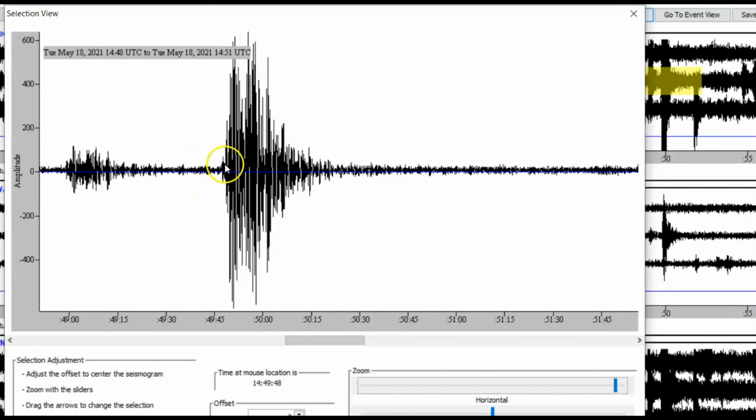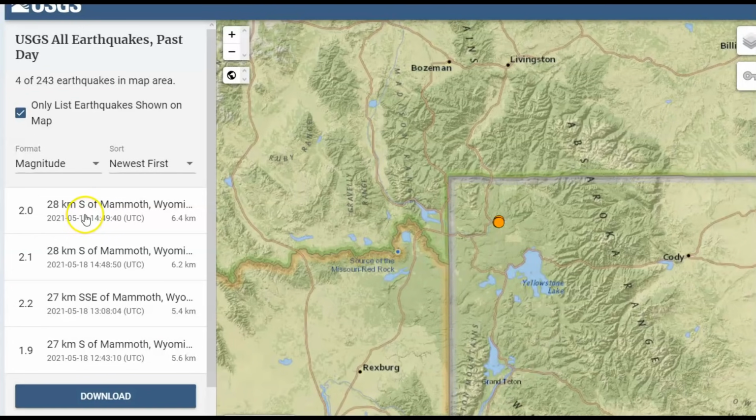This has got a P wave on it. The P wave is the sound of the earthquake. And then the second wave would be the actual earthquake itself as it shakes the ground. 2.0. 2.1. Yeah, the second one definitely was larger than the first one.